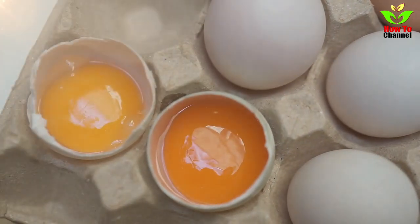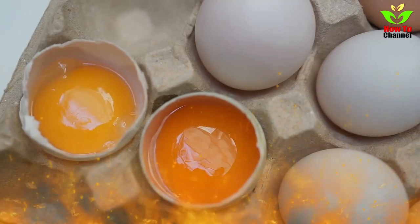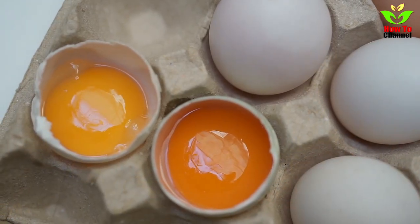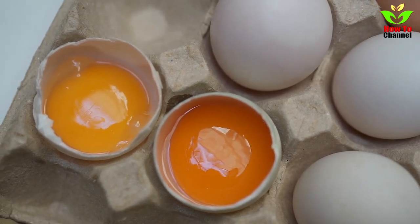Eggshells are primarily composed of calcium carbonate, the same material found in limestone and other mineral supplements. This makes them an incredible natural resource that most people simply discard without realizing their potential. One of the most effective uses I've found is creating homemade calcium supplement powder.